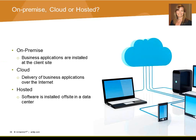As it relates to cost, here's a big question burning in people's minds. I wanted to spend a little bit of time going over the differences between the on-premise, which is the traditional application installed on a server, versus the cloud and hosted solutions. I wanted to give you a little bit of information. We're going to go into a little bit more detail in the next few slides about the differences between these.